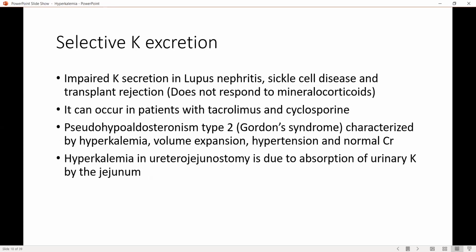For example, lupus, transplant rejection, and sickle cell have a selective impaired potassium secretion in the principal cell. That's why they are hyperkalemic. The same thing goes along with tacrolimus and cyclosporin. And then I briefly talk about Gordon syndrome. They have a problem with inhibiting the sodium chloride channel in the distal convoluted tubule. So it is hyperactivated and more sodium is absorbed, but potassium cannot be excreted. So you have hyperkalemia, hypertension from volume expansion from sodium resorption, but they have a normal creatinine.